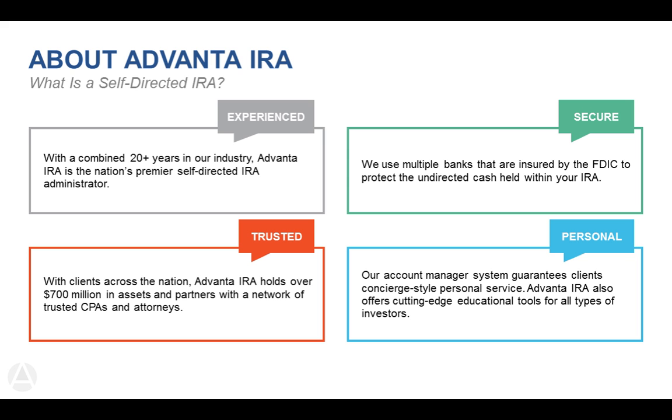A little bit about us as a company. Advanta IRA has been in operation since 2004. We have been located here in the Tampa Bay area since then. We have 20 plus years of industry experience with our employees with self-direction. We are very trusted within our network. We maintain and manage over $700 million in assets for our clients and partners, which is actually a little bit higher. I haven't updated it recently, but with the growth of our company, I think we're closer to about 750.